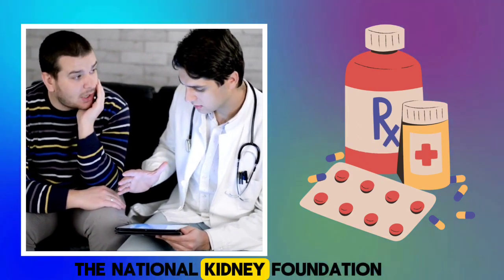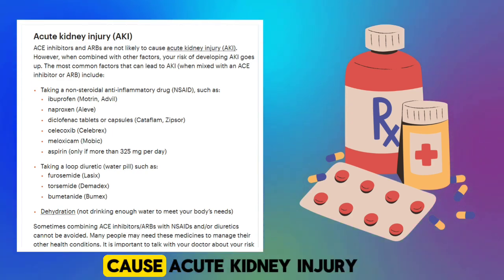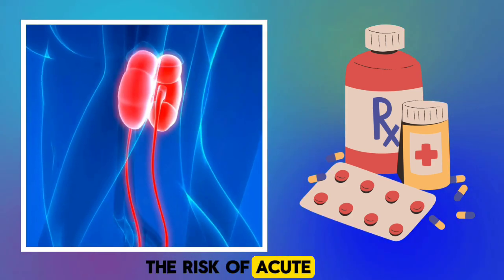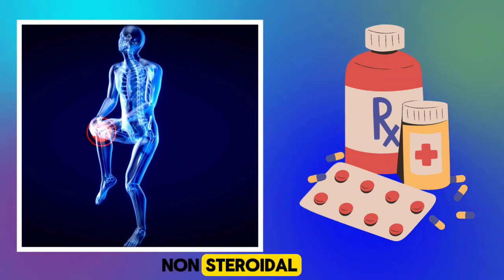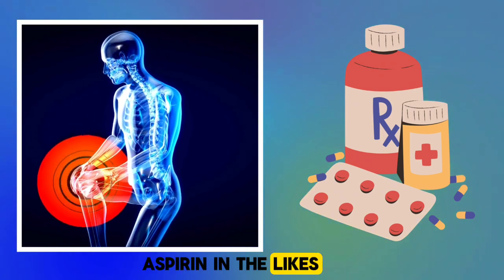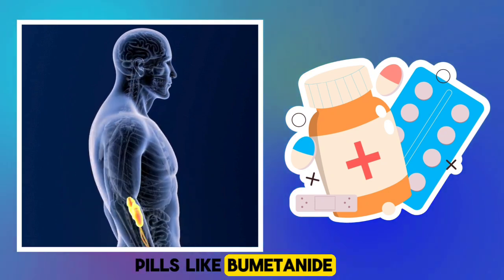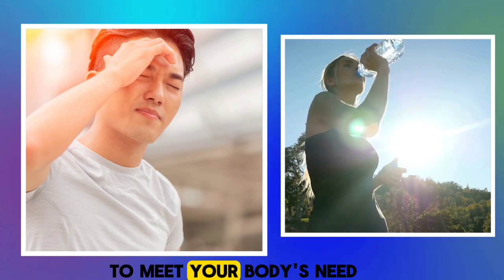The National Kidney Foundation stated that ACE inhibitors and ARBs are not likely to cause acute kidney injury. But when combined with other factors, the risk of acute kidney injury goes up. These factors include taking non-steroidal anti-inflammatory drugs like diclofenac, ibuprofen, naproxen, aspirin, and the likes, taking diuretics also known as water pills like bumetanide, torsemide, and dehydration, which is defined as not drinking enough water to meet your body's need.